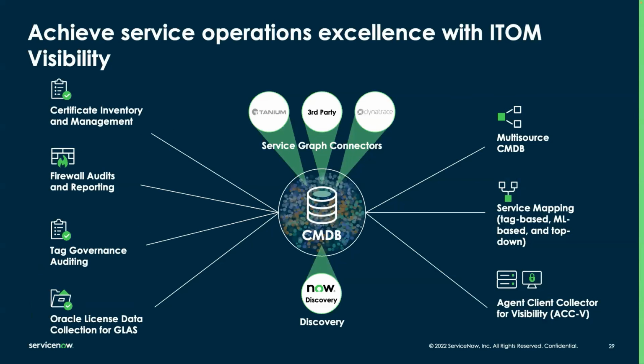Now, I know a lot of you have asked about availability of this solution. So service mapping, the product itself, all the methods that we talked about are all part of service mapping. Service mapping is included with ITOM Visibility, which is a suite of products that enable you to gain visibility across your entire estate. Right? We didn't talk about any of these other products today except for discovery, and we touched on service graph connectors. But for complete visibility, you have the ability to use our solutions to really help you.